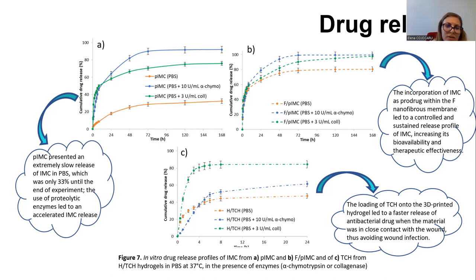And the use of proteolytic enzymes led to an accelerated release of indometacin. The in vitro indometacin release profile from the nanofiber membrane, presented in figure B, describes a biphasic model with a burst release within the first 8 hours, followed by a controlled and sustained one, regardless of the absence or presence of enzymes, thereby increasing its bioavailability and therapeutic effect.